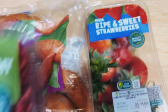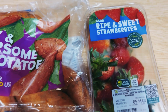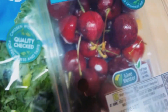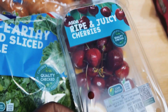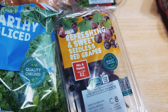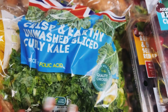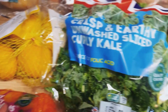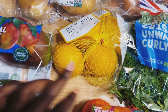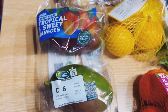She loves this. We've got sweet and ripened sweet strawberries, which my husband and TJ absolutely love. Here we've got cherries, which I love. We've got seedless red grapes, which everyone loves in this household. We've got Kelly Kale. We've got Easy Peelers. We've got lemons. And we've got these tropical sweet mangoes, which me and Jamila absolutely love.